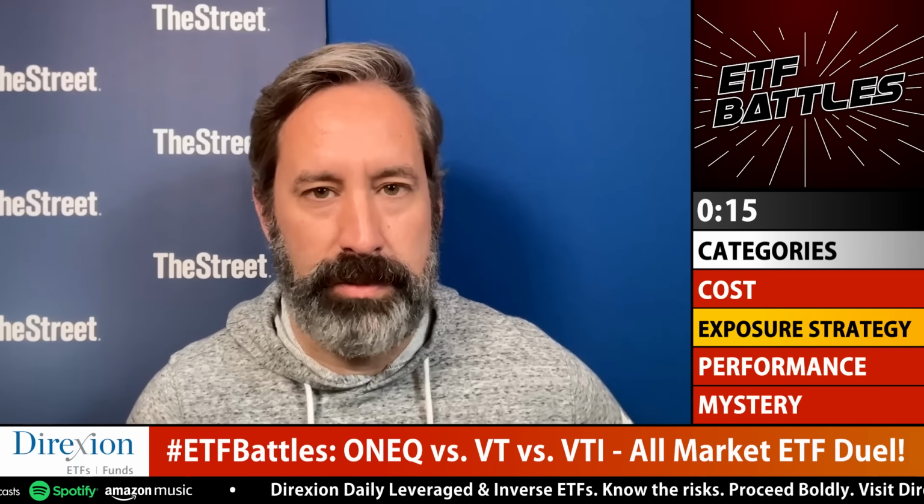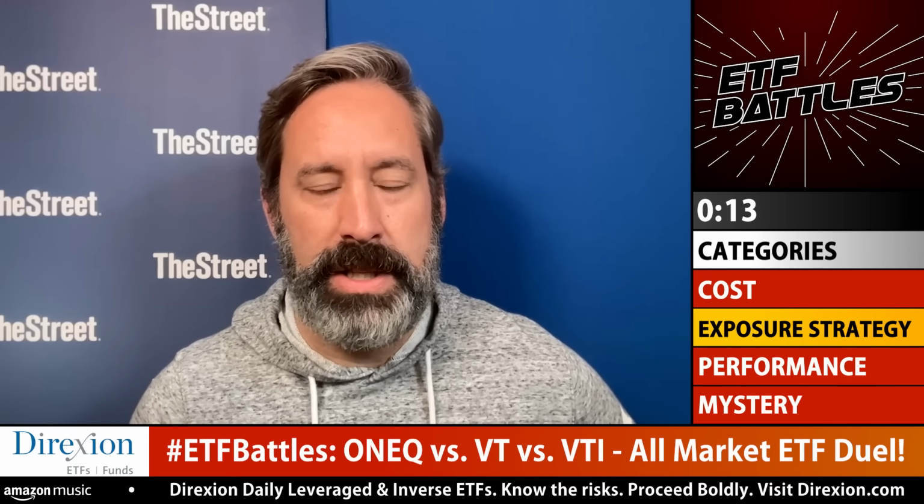I'll just stick with the three funds at hand here. As far as how these funds are built, they're weighted the same. They're all market cap weighted, so they all tilt towards large caps. Each one of them has about 85+% of the portfolio in large caps. So there's really not much difference on those fronts. It really depends on where these portfolios are invested in.